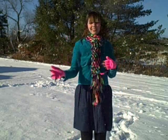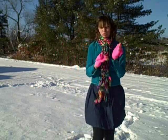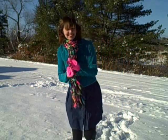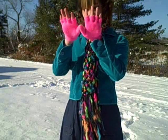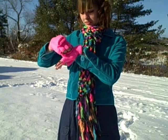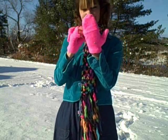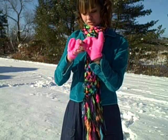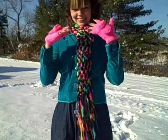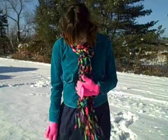I decided to throw some snow at you guys like I did before, but it got all over my hands and I totally freaked out and my hands got kind of icy, but I eventually warmed up. I also have on these pink fingerless gloves. And you can wear them like a mitten style too, which is really, really nice. Also, I have this really bright colored scarf that's really nice.